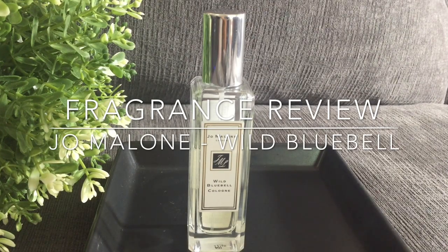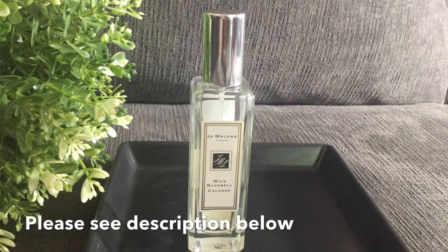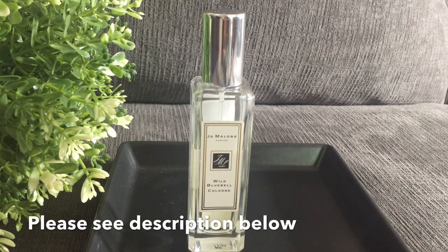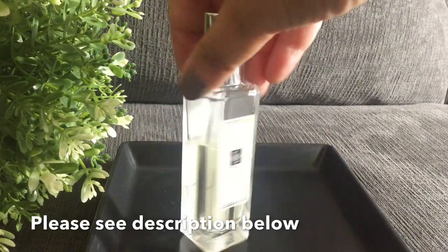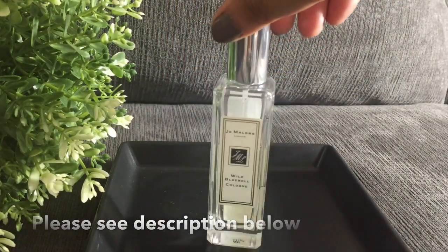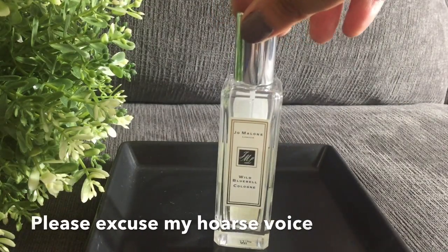So I finally received my first Jo Malone perfume. As I told you in my previous video of Jo Malone perfume wish list, I had ordered this on eBay and I think I got a pretty good deal, but that was also because it's only 3/4 full. And I have also used it quite a bit, so it's a little less than 3/4 now.